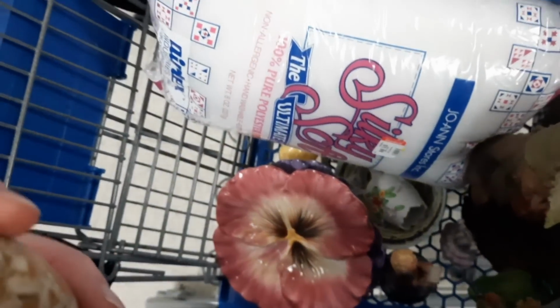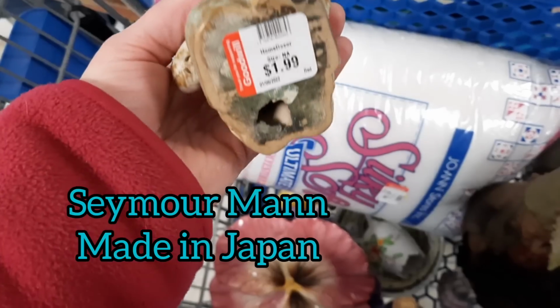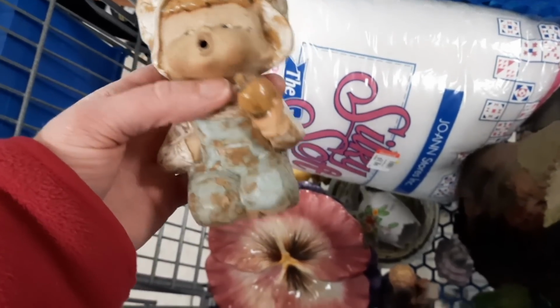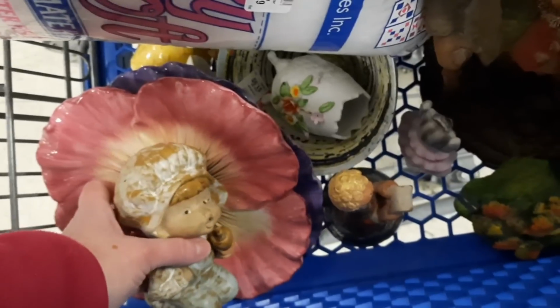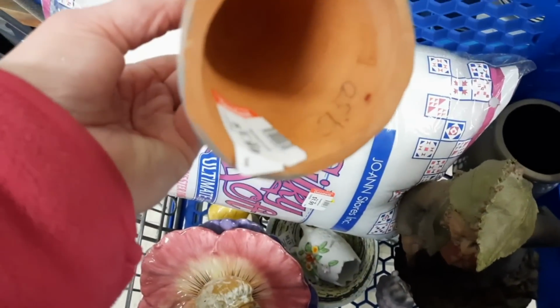Then they were restocking. These don't sell for very much money, but I really like the style of them. They're Seymour Man. They're made in Japan, typical 1970s. And then coming up is the amazing, unbelievable find that I found. I didn't know what it was till I got it home.